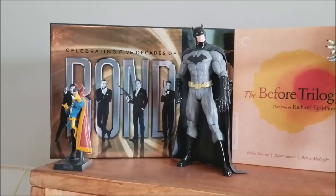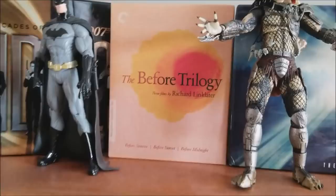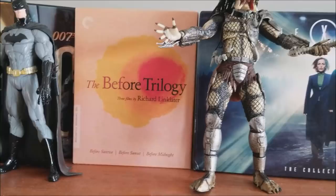Moving on from there is probably one of my favorite trilogies of all time by Richard Linklater, the Before trilogy. It's a gorgeous set, Criterion. It's probably the thing that I'm proud of most. It's just gorgeous, it's beautiful. Definitely check this out if you like romantic movies. This is probably one of the best of all time.